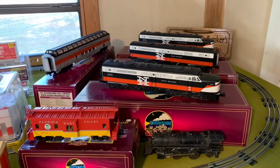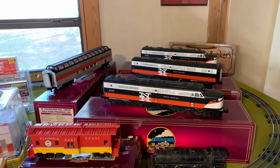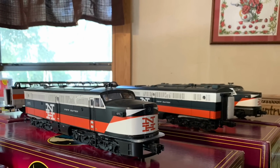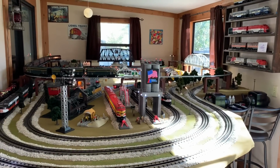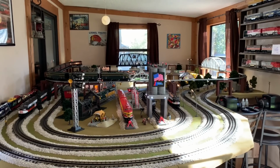We picked up this beautiful Alco PA1 Locomotive Set from Stockyard Express, along with the observation passenger car to go with my passenger set. Simply gorgeous. These things are phenomenal. As you can see, I've already started pulling stuff out and placing it on the layout. I can't help myself.